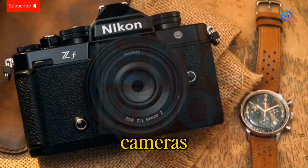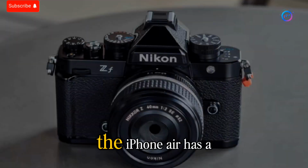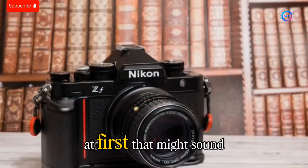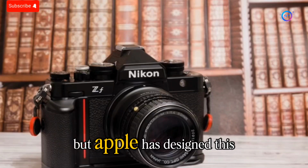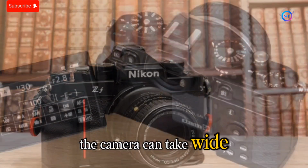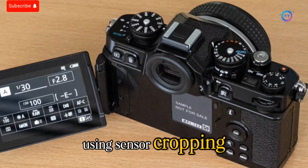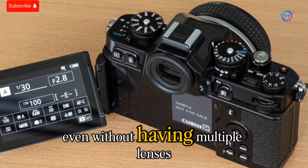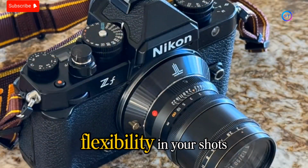Now let's talk about the cameras, because that is always a big deal when it comes to iPhones. The iPhone Air has a single 48-megapixel fusion camera. At first, that might sound like a step back compared to phones with multiple lenses. But Apple has designed this system in a smart way. The camera can take wide photos, but it can also give you a 2x telephoto effect using sensor cropping. So, you still get that zoom capability, even without having multiple lenses sticking out. It is a clean design, and it still gives you flexibility in your shots.